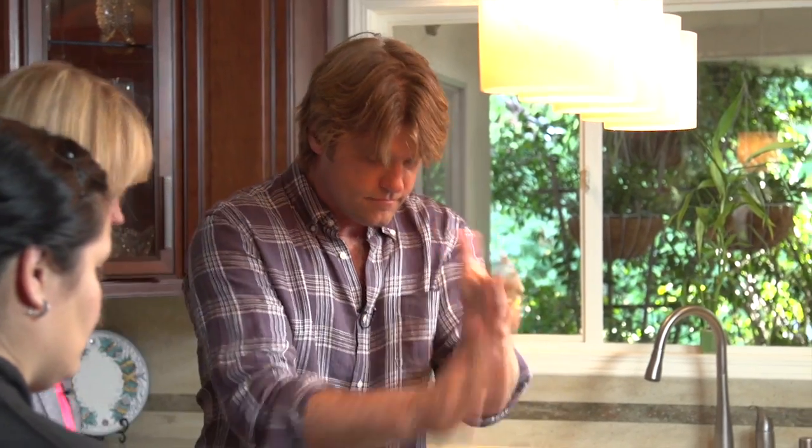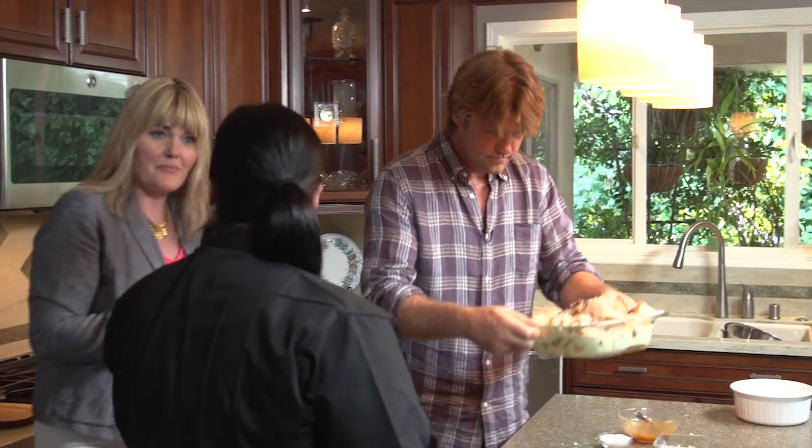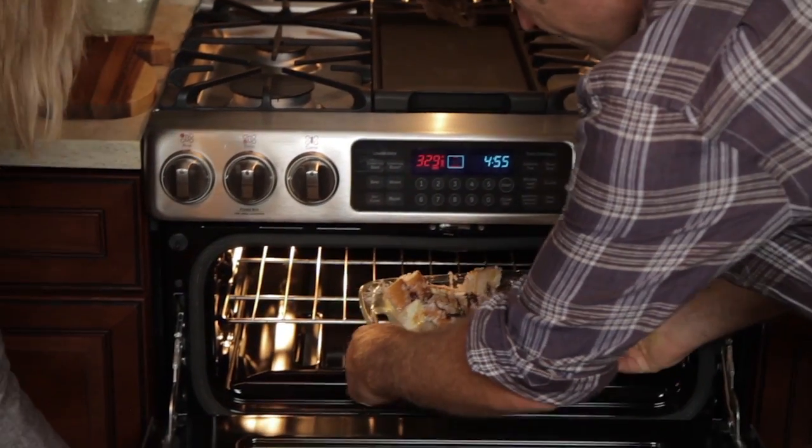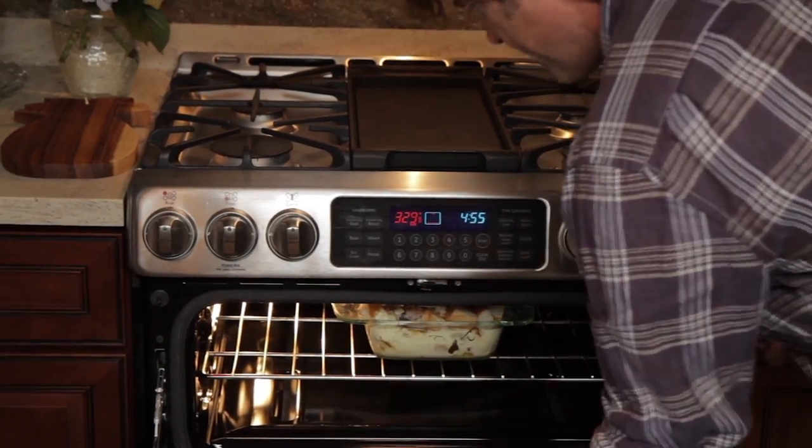Okay, good. So the oven has been preheating at 325. There we go. All right, good. So while that's going, we can finish and plate everything up, and we're ready to go. I can't wait.